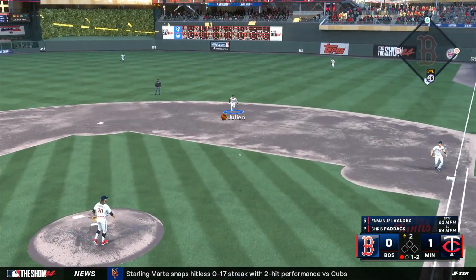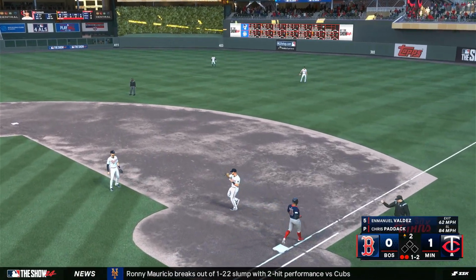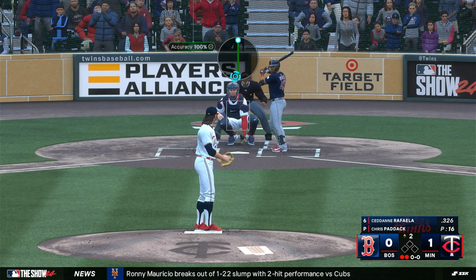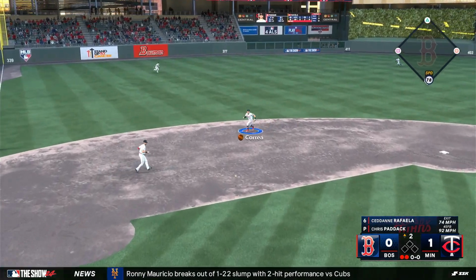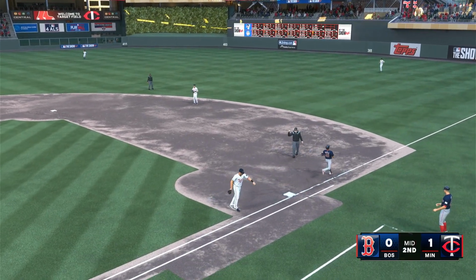To the right side. Whips it to Kirilov. 2 up, 2 down in the top of the second. Cedane Rafaela up next for the Red Sox. Yeah, I'm looking at his body language, and he just doesn't seem like things are in sync, and the ball's just not coming off his bat the way it did earlier in the regular season.